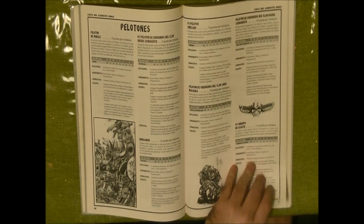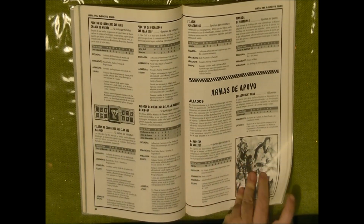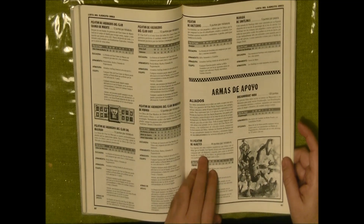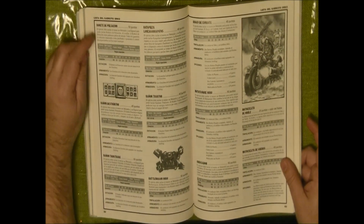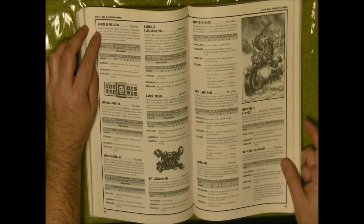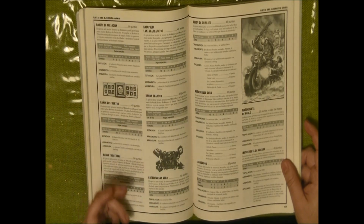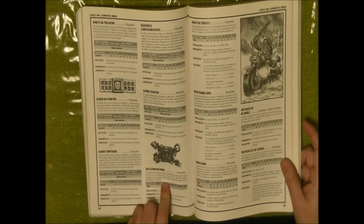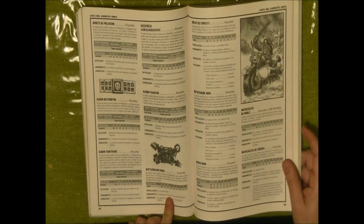Then the next part you have the heavy weapons, or the heavy support, I have to say, and we have the Ogwins, the dreadnought, and then they had all the different heavy weapons or artillery, like the pulse rocket, the different cannons, the catapult. Then we have the Orc Battle Wagon. This was very interesting.